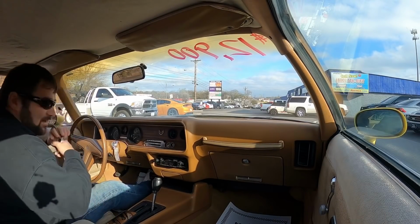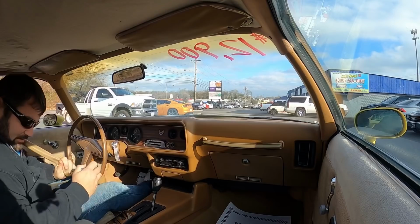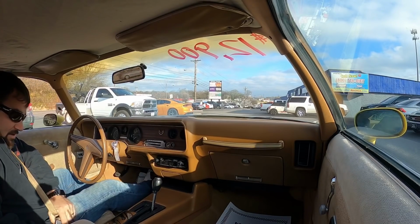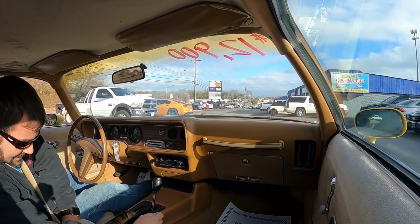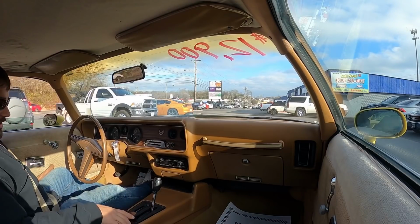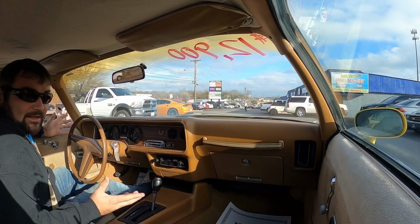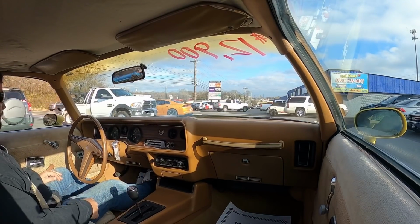Reaching way back here to get my seat belt. Missing the attachment right there that goes on your seat to keep it out of your face. That's all right. Click. There we go. Okay, so now we're going to take off. Anything that I see, I will let you know. That's exactly why I do these videos. Just going down the road here.